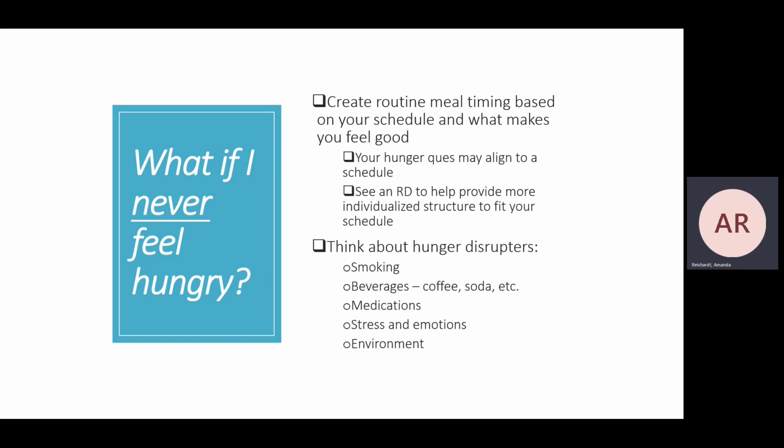We might want to look at our coffee schedule as well and taking more time during the day for ourselves and our food needs. Like I said earlier, medications, stress and emotions. Sometimes if we're stressed, we don't eat. If we are stressed, we do eat. It depends on the individual.